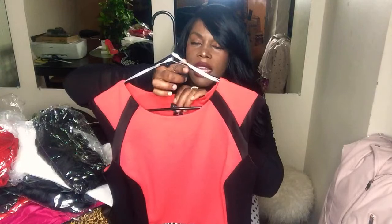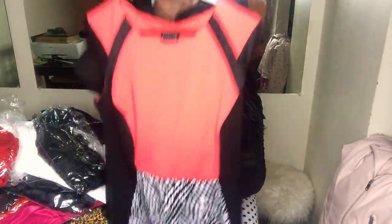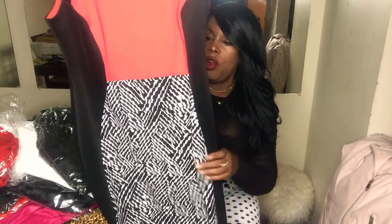This is a size 14. It's kind of like an orangey, I don't know, coral. That's the color, it's coral. And I love the color block it has going on in the middle. It has the black on the sides, you guys, which really makes you look smaller than you are. This dress always made me look smaller. Now that I think about it, I don't know if I need to sell it at all, right?